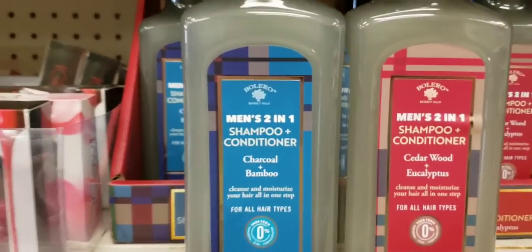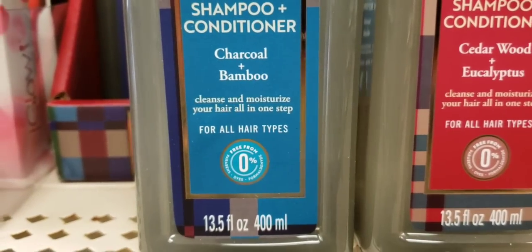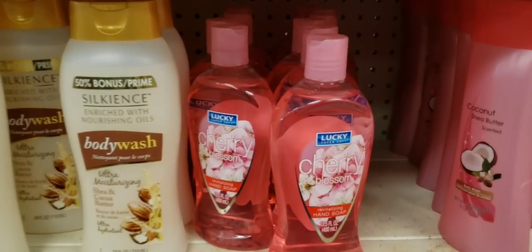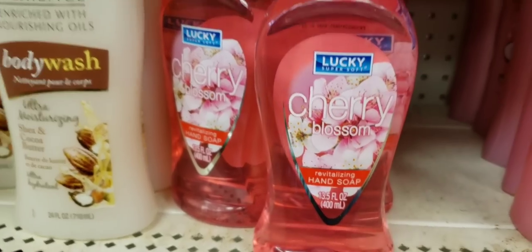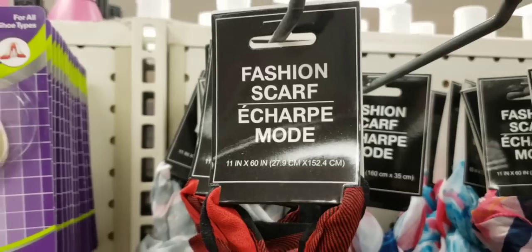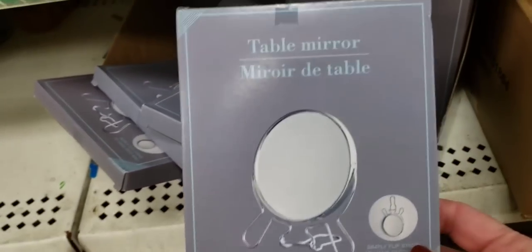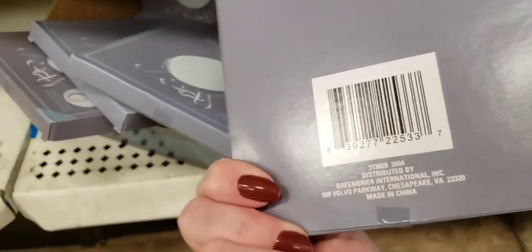They also had some new men's 2-in-1 shampoo and conditioner. This one is the charcoal and bamboo, 13.5 ounce, and then the cedar wood and eucalyptus. Here's some new hand soap. It is cherry blossom, a 13.5 ounce. They had some new fashion scarves, 11 inch by 60 inch, and there you go, the black and red buffalo checker. Here is a new mirror. This was fairly heavy. It's a table mirror, and that is what it looks like.